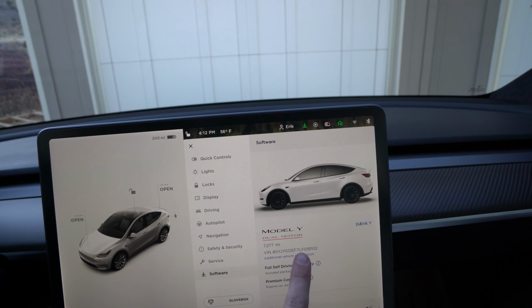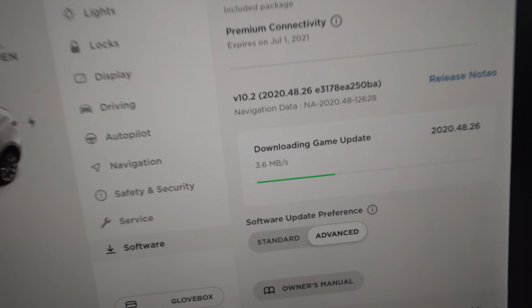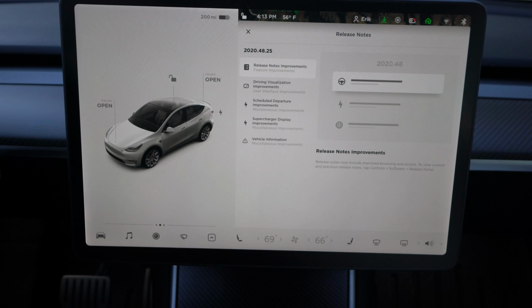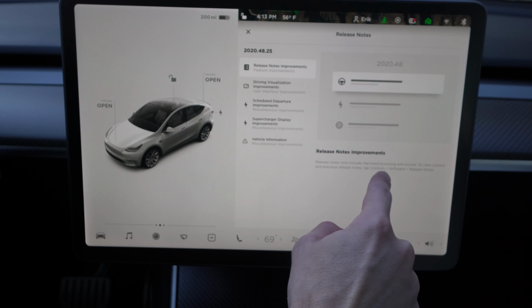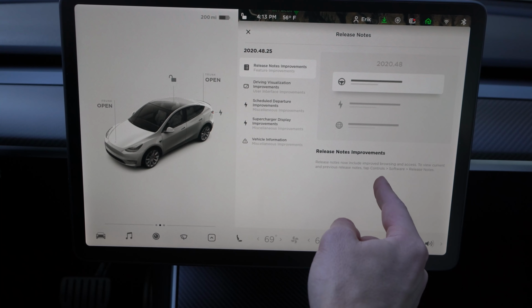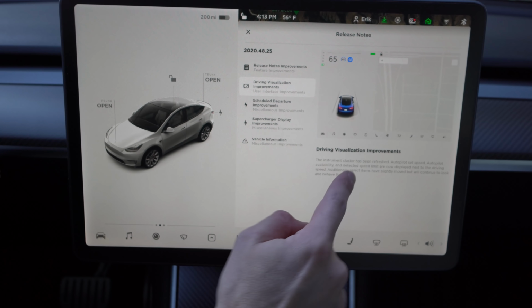What is the green thing? Downloading game update? What? Okay, we're gonna come back to that. Okay, so here we have the release notes. You can see release notes now include improved browsing and access to current and previous version notes, control software release notes. Cool. Driving visualization improvements.